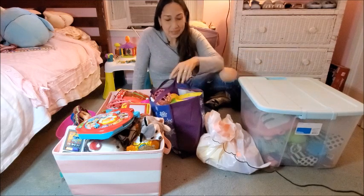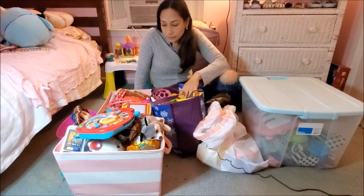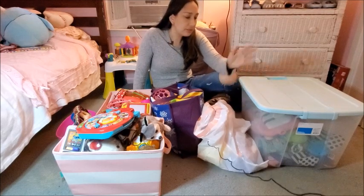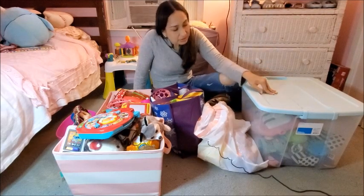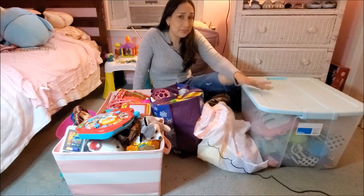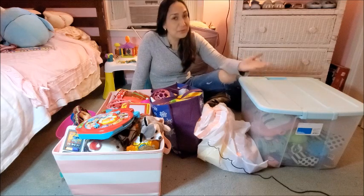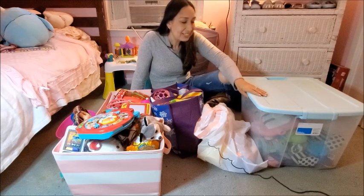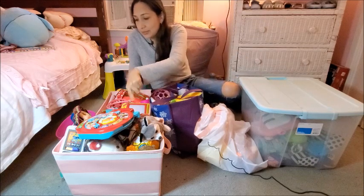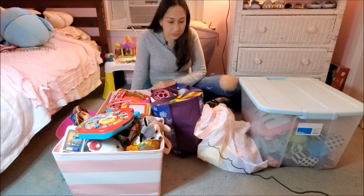So I separated trash, toys that we're going to donate, that she's not using anymore, or some that are broken are in the trash. Toys that she used when she was a baby, they are still good, they still work, so I'm going to save them here. Maybe if we have another baby, she or he may play with this. And these three bins are for her. She still plays with this a lot.